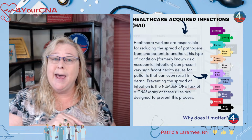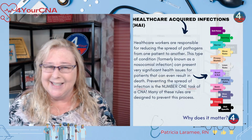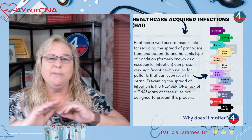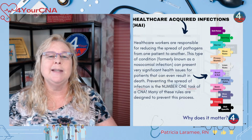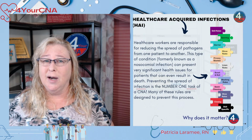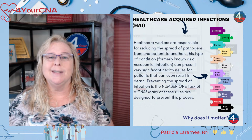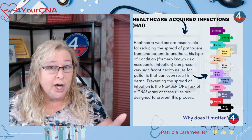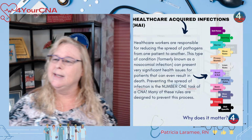You can give the bed bath of the year, right? You can provide mouth care like nobody's business. You can ambulate patients from here to Timbuktu perfectly. But that makes absolutely no difference if we're allowing pathogens to go from one patient to another, and that's complicating their recovery. The tasks that we learn to do are not nearly as important as preventing the spread of pathogens to our patients. Performing tasks is good work, but it's not good if we provide complications to the patient while doing that good thing. I hope that makes sense.